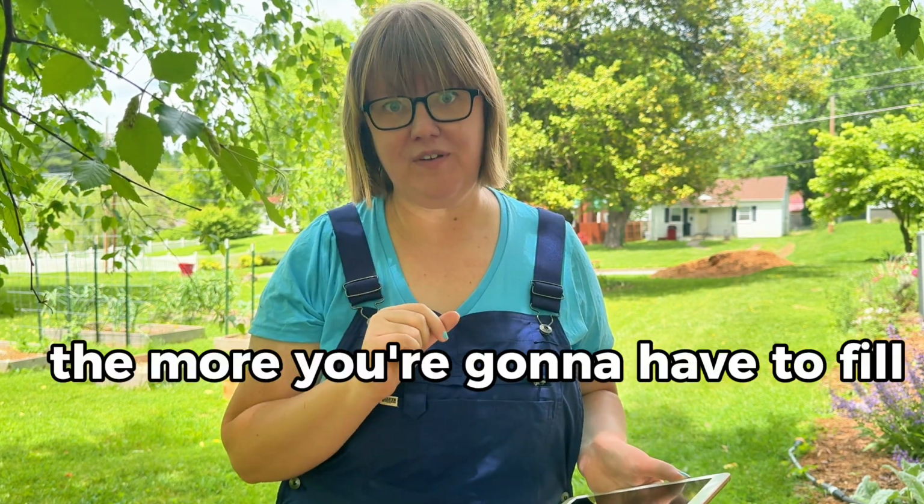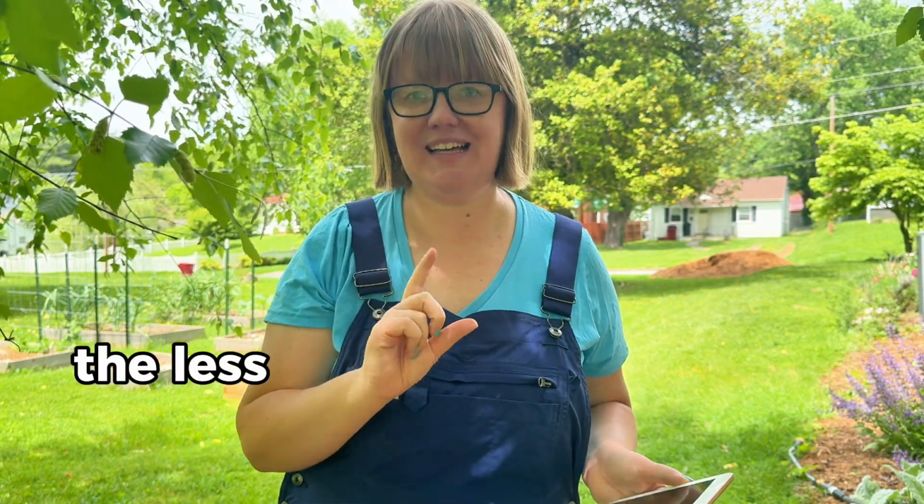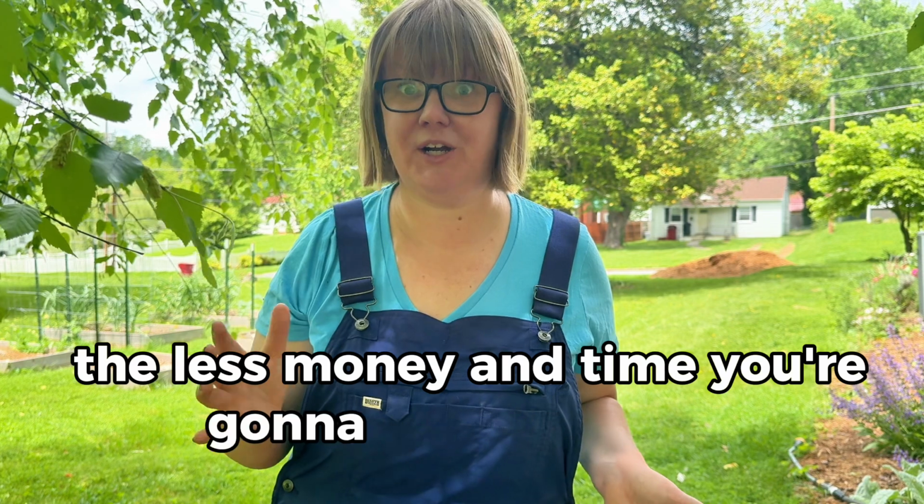I want to warn you that you might think you want a really tall raised bed, but the taller your raised bed is, the more you're going to have to fill it with. So just keep that in mind. I have helped a friend wheelbarrow compost up a hill to her garden, and she got the tall garden bed, and it took us forever to fill it. So just keep that in mind. The shorter your bed, the less money and time you're going to spend filling it.